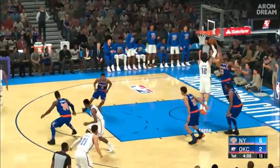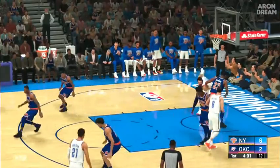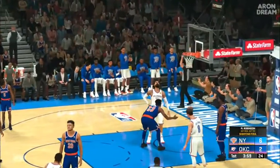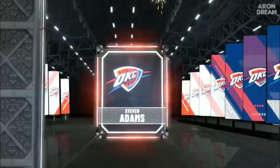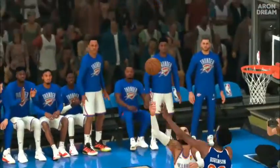Now, here is Gallinari. Kept alive. Robinson with the block. And he's able to get it back. Here's Adams. And contact on the shot, so he'll be shooting free throws here. Well, he's such a big guy, Adams, but he does move quite well, and that helps his ability to get to the free throw line.